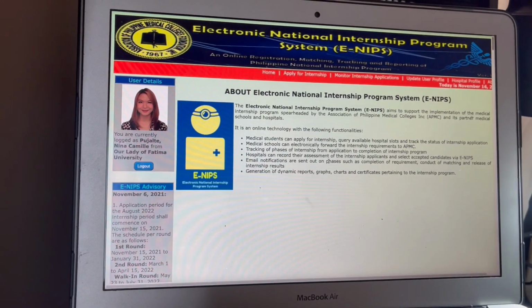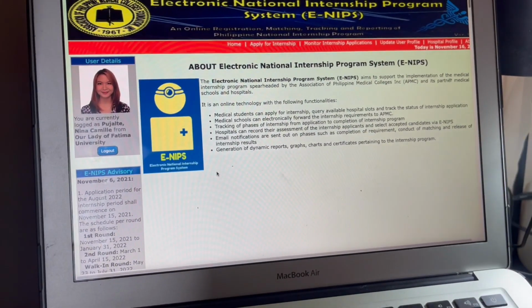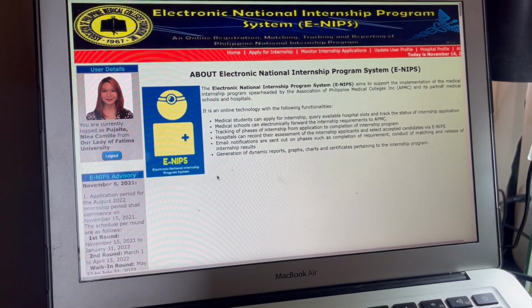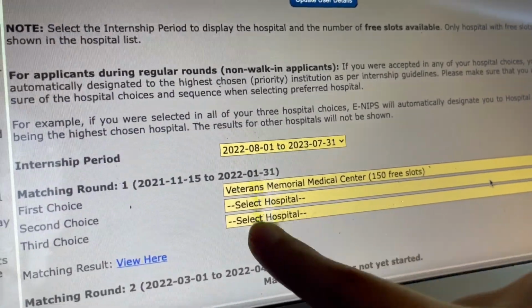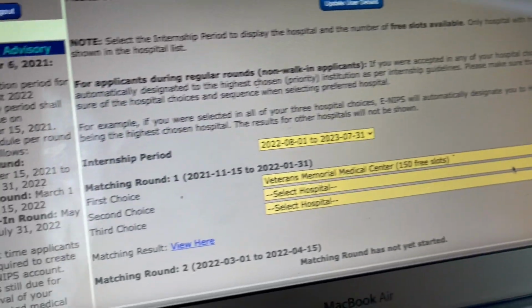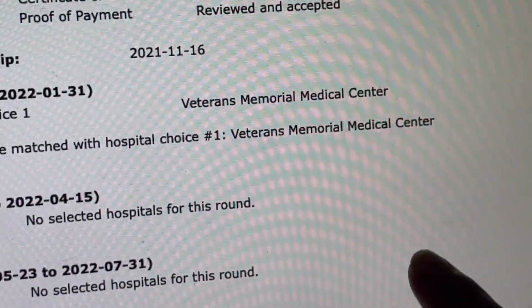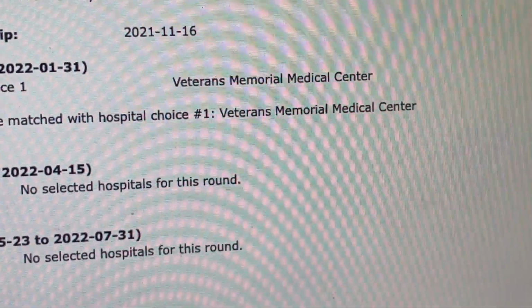Finally, my account is validated and I can now choose which hospital I want to go to for PGI ship. My first and only choice is Veterans, so I'm leaving this blank. I hope I get in. Choosing one hospital for internship application was really risky, but thankfully I got accepted and I already have a hospital for PGI ship, so yay!